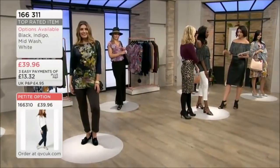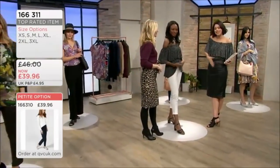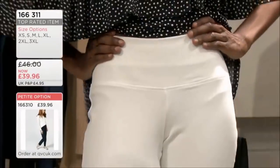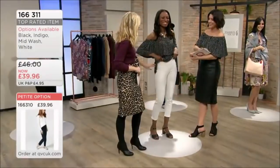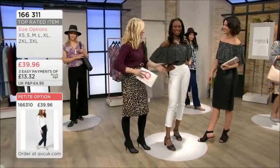Which means there's no wearing a short top, because otherwise your pants show through. These are from Women With Control, so these have also got that band. They've got like a mesh on the inside. Now, Arike's got a beautiful flat tummy. You're not in need of... I'm not really going to pull your trousers. That is a good thickness, though. But it's not obvious, though, and I think that's amazing.